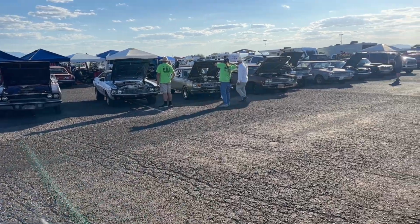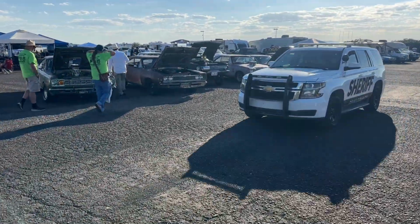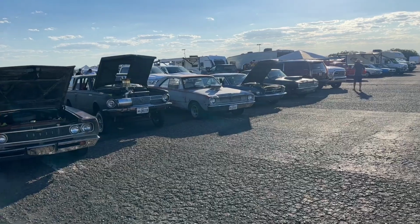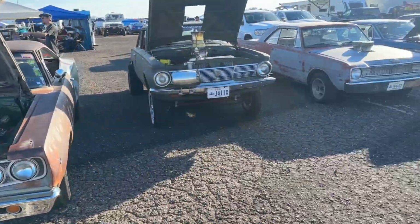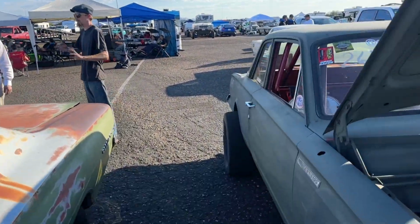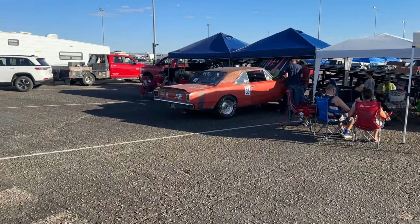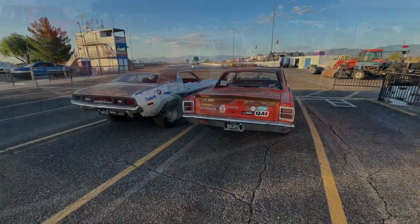So the racing is about to start here in just a few minutes. Obviously the cops are here to make sure that nobody exceeds the speed limit on the track. But anyway, yeah, we're going to be racing here shortly. So all the cars will be up in the staging lanes. Hopefully the Dart will. Got a little bit of work we have to do. There's Johnny Mopar's Dorothy. And the Dart's over here getting worked on. Have a little oil leak we have to address.